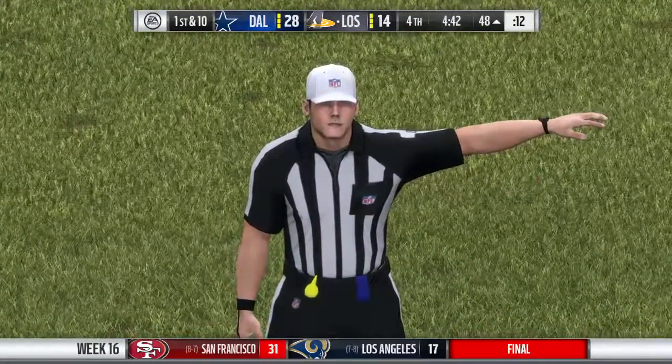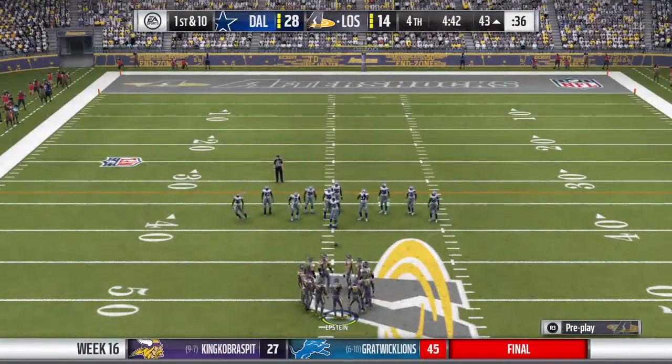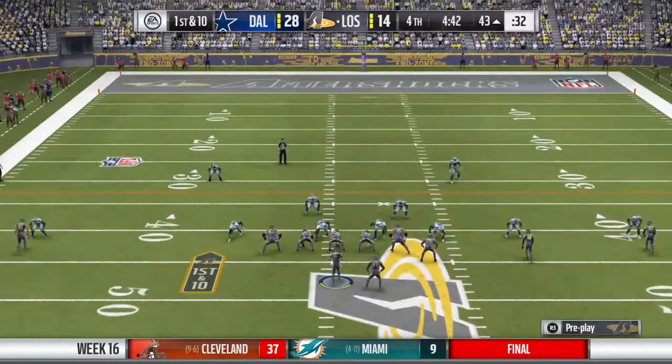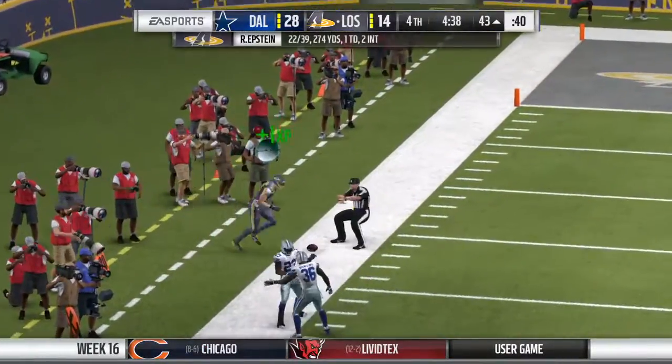Holding. Defense. That's one of those ones that is so hard to judge, but defensive holding there, that's what the referee saw. Single receiver. Hey, you're on an island over there. Single receiver. Now a play fake here on first down. And his throw's going to be incomplete.